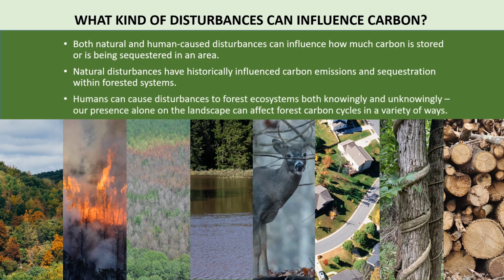Humans, on the other hand, can cause disturbances to forest ecosystems both knowingly and unknowingly. Our presence alone on the landscape can affect forest carbon cycles in a variety of ways, most significantly by developing forests or converting them to other land uses for the long term. In the next few slides, I'm going to walk you through some specific disturbances and the ways in which they can influence forest carbon.